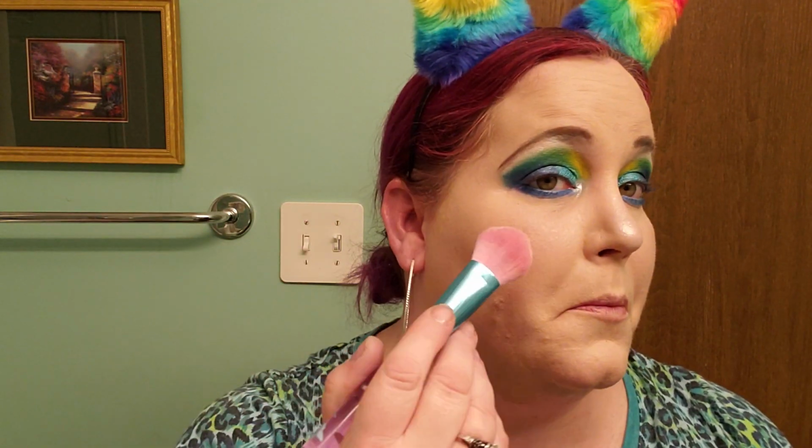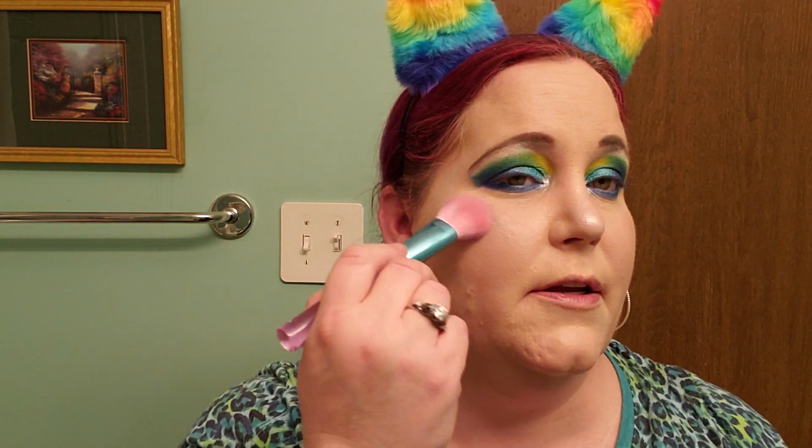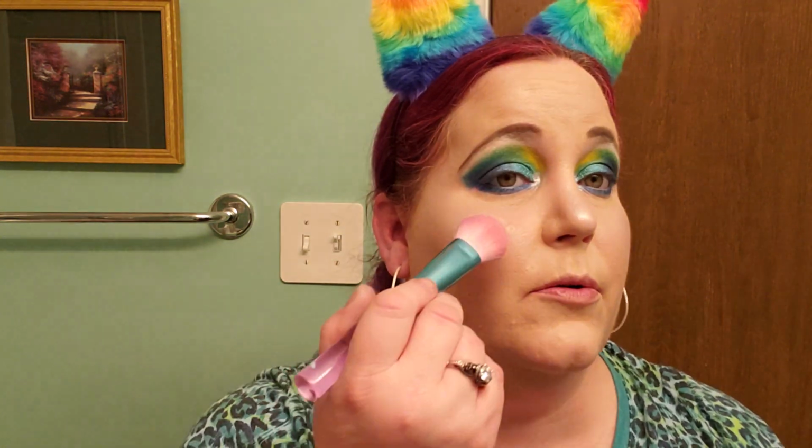Hold on, I want it to dry a little bit first. Oh, that's so pretty. It's like the Nikki Tutorials glazed donut one, but it's just more pinky toned. I feel like this brush really blends in the highlighter instead of having it just be like a big stripe on your face, which is what I like the most because it's thicker and denser. I also like the Sigma brush that I recently got.